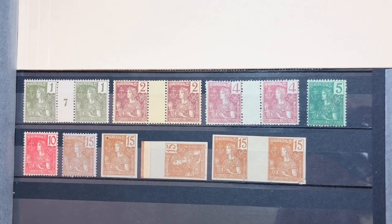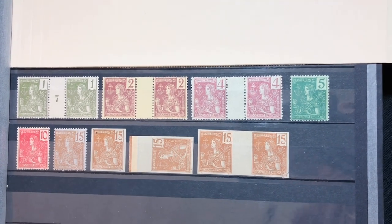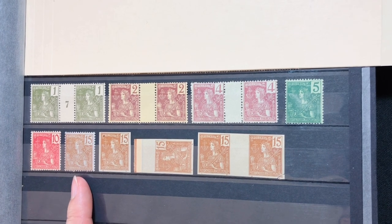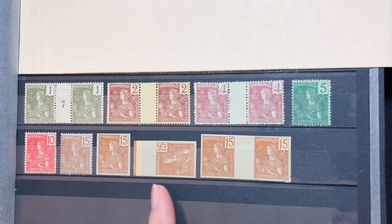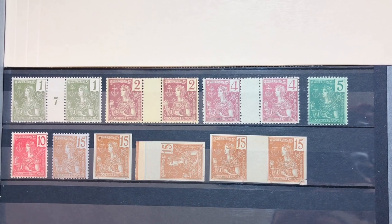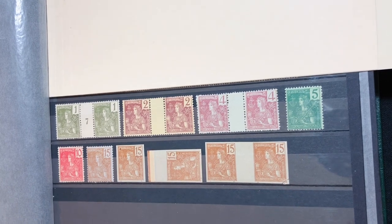The 4 cent is claret. The 5 cent is a deep green. The 10 cent is carmine. The 15 centime is an orange brown. And as you can see, there is also an imperf pair there. These imperfs are hard to find. They're quite valuable for the collector to have in their collection. Again, this is the very first part of this series.